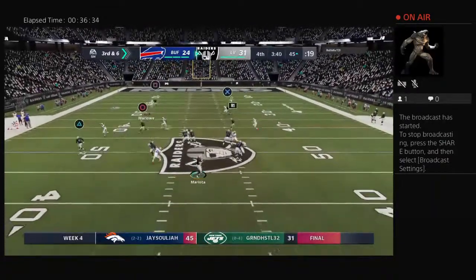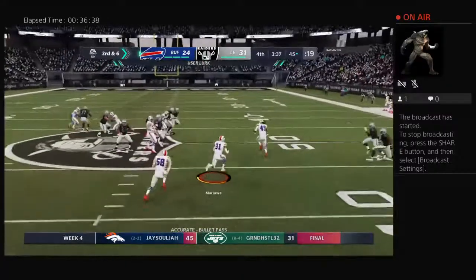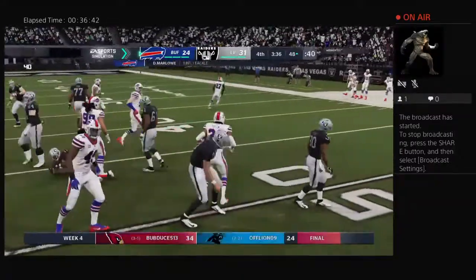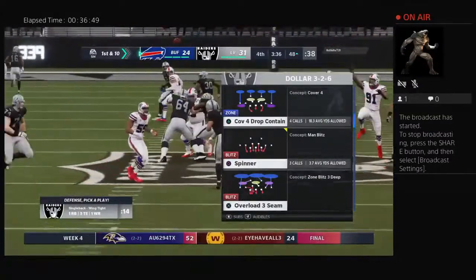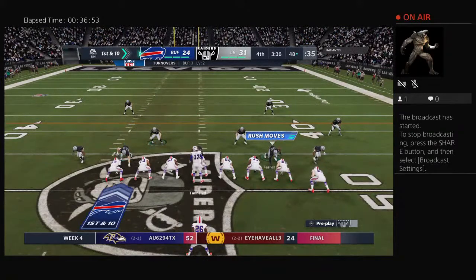From the gun, Mariota. And look at this. They get the turnover they needed. It's intercepted. Picked off at the 38. And he'll take it across midfield and down the 48-yard line. 1st and 10. A seismic shift in momentum here in the fourth quarter. That's the break that the defense needed.